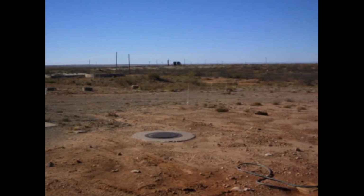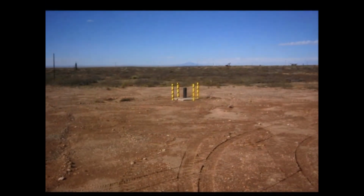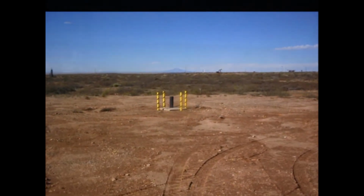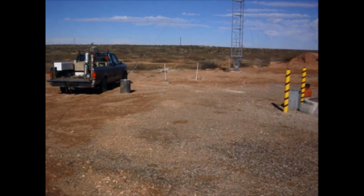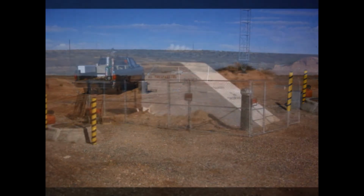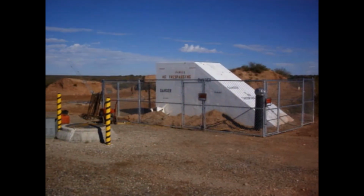There's the sewer manhole going to the septic tank. Again, that was the casing for a test well. We'll be removing all of that. You can see the short stub up there. That's the air intake shaft for the LCC.